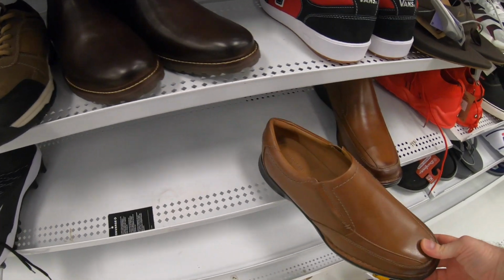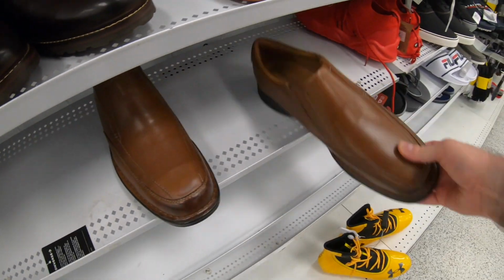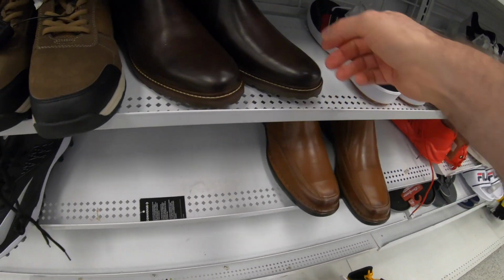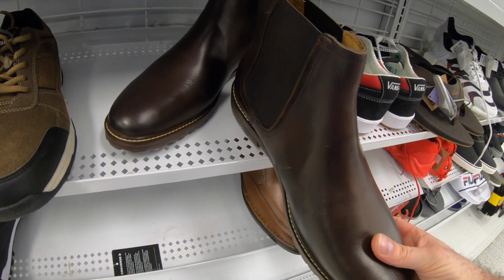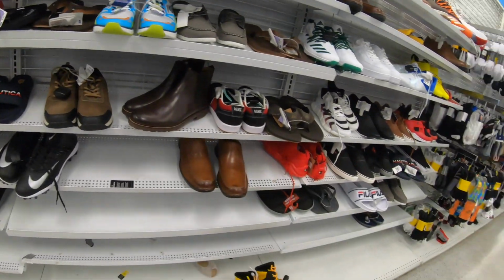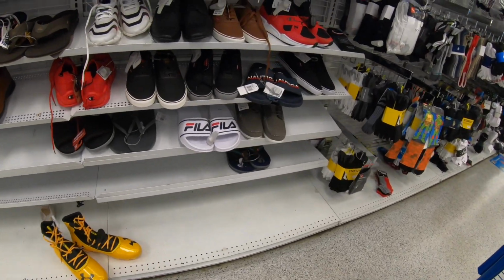Now we're down into the gigantic sizes. They did have some Clarks, which was pretty cool. I could not find a Ross price on these, but Clarks do sell well. But definitely look up the model number, because not all of them are made equally. But so far today in the men's shoes, we got nada.